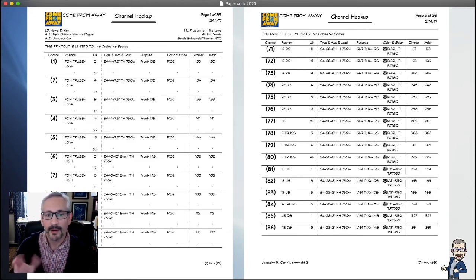And very often dimmer and address is the same thing. When we were talking about multi-parameter lighting fixtures like LEDs or moving lights, that's not always the case. We sometimes list it just by the address, because we can choose that number. Then you see on that second page, channel 71 through 86 lists a different lighting position where those fixtures are. I wanted to show this to you as well because channel 71, for example, includes a gobo in addition to the color.